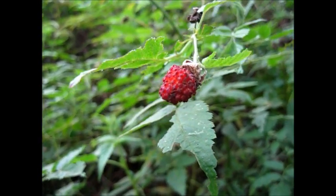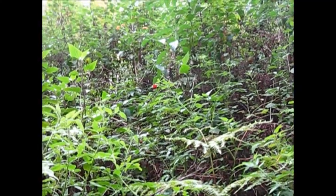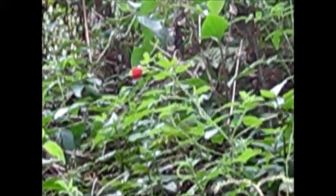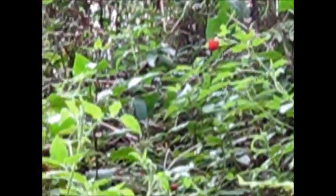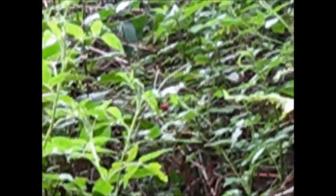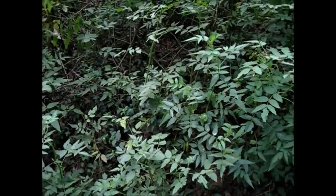These are edible, but they don't taste very nice. There's a bunch of them all through here in the bush. They're scattered throughout. Thing is, it's hard to get to them, and they're not very nice tasting. They're very mild, but they are edible, and they are a source of food. So some more wild edibles in Australia.